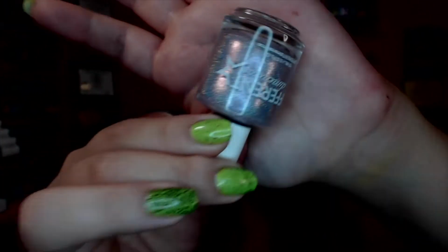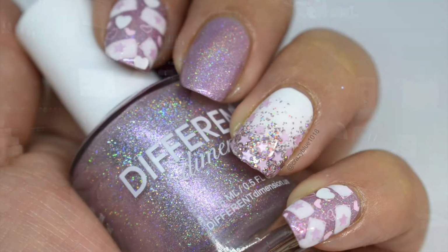And I just love this nail polish because it is like a pinky purple color, so you can't really tell if it's a light baby pink or a light lavender. It kind of shifts in between both of the polishes. Very gorgeous linear holographic polish, fully opaque in 2 coats. I just love the tone of this.